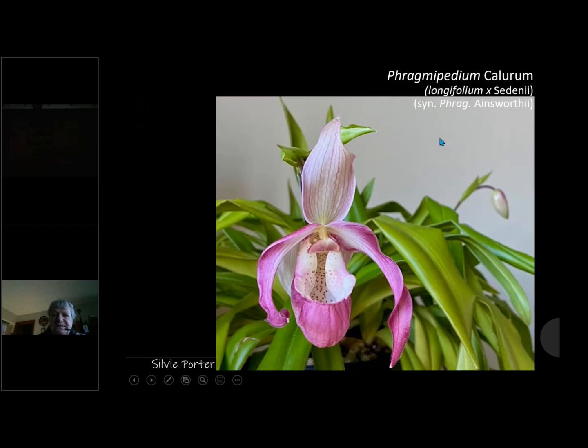Phragmipedium colorum, longifolium with sedenii, and Kathy did a lot of research on this particular one because Sylvia has actually also had a name of Phrag ainsworthii on it, and ainsworthii is another name for it. Especially with the phrags, plants get moved, like longifolium tends to be a group, and there are different forms of it. Over time the taxonomists separate things out, and then you have all these different species. Then somebody makes a cross, and they name the cross. Then when another taxonomist puts some of these species back into the same thing, you end up with two names. So that's why sometimes you get two names. Either of them will work. Probably colorum is the more accepted one today.